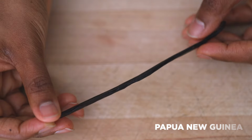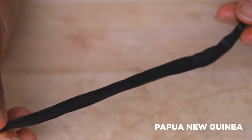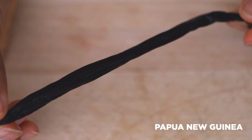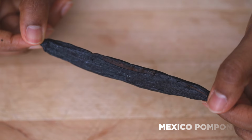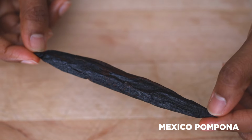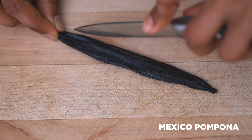While I'm showing the different types of vanillas from different countries, I'm also going to explain a bit about the process. So which vanilla bean should you choose? Well, the Madagascar vanilla beans are traditionally used to make vanilla extract because it's produced on a much bigger scale, due to its creamy and full-bodied flavor that we all know and recognize.